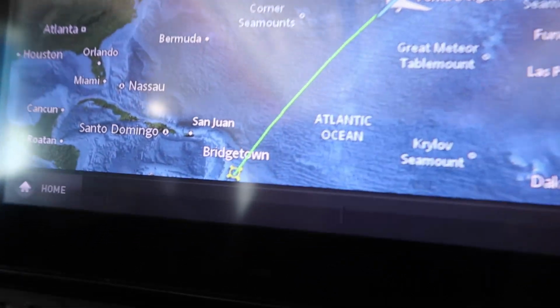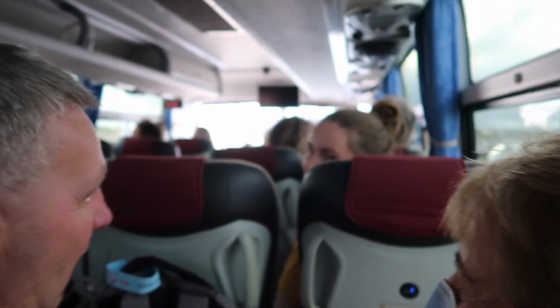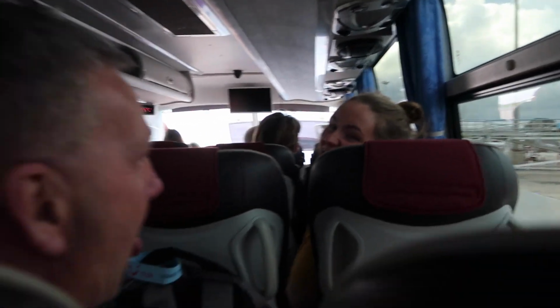So that was easy. What we found really impressive, and we've never done a fly cruise before, so this really surprised us, we were pleasantly surprised. When we got to Barbados, we got straight off the plane onto buses and then straight onto the ship. So that whole process was so easy. We got off, and we all got taken to little buses. They were really small, cute Caribbean buses. It took us about 45 minutes to get to the cruise terminal.